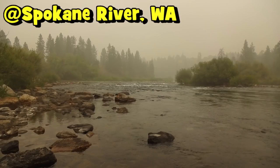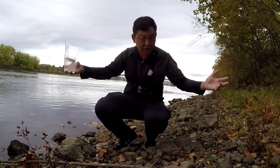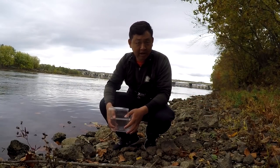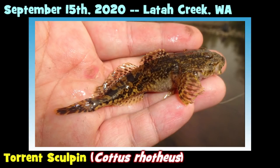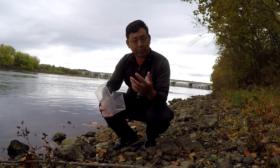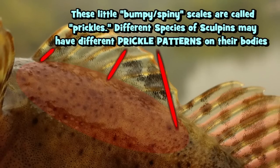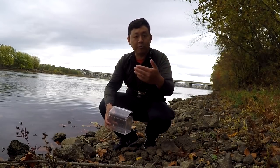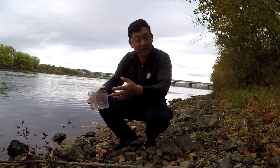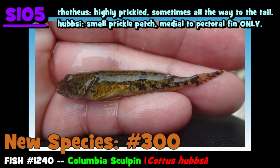So after I came back from Spokane, Washington, I kind of analyzed all the different sculpins that I caught up there, right? The majority were torrent sculpin, which is the Cottus rotheus, but I actually did this thing called a prickle pattern, right? If you are into ichthyology and fish, I'm not going to explain the whole process here, but I actually found out, bottom line, that two of the sculpins that I got were different than the others. They turned out to be the Columbia sculpin, which is the Cottus hubbsi. So that was species 300, okay?